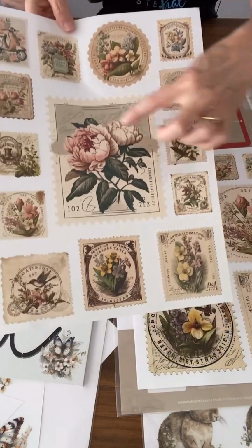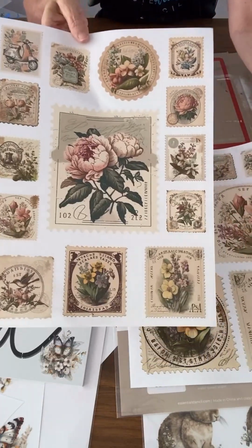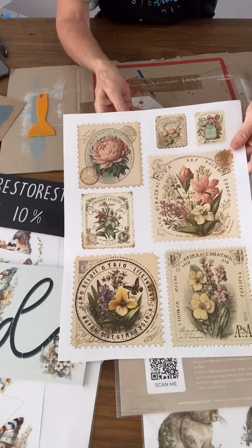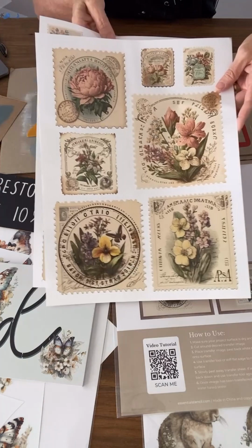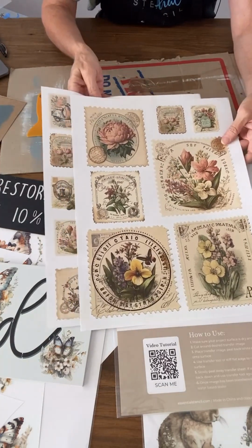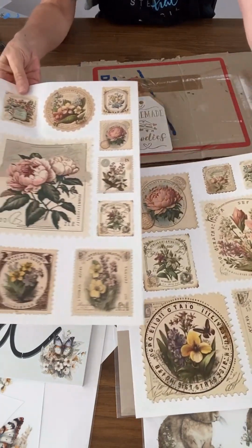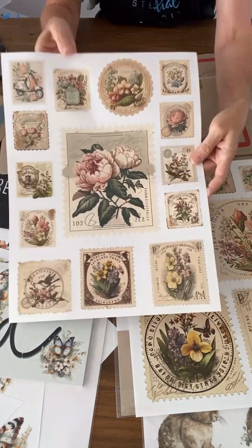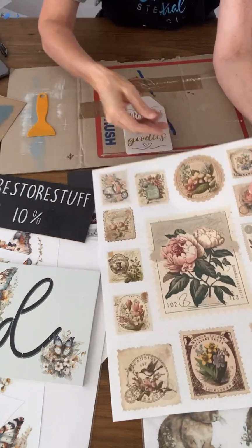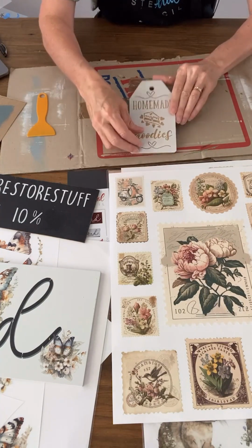So don't you love this large stamp in the middle? That's gorgeous. And we have lots of small stamps on the other side. And then the second sheet has these large stamps on it. Great, aren't they? Amazing. I can imagine them on a coffee table, piece of furniture, a little wooden box, a trinket box, also for journaling and some of your scrapbooking. These would be amazing.